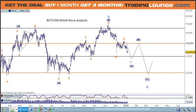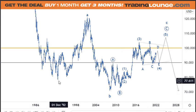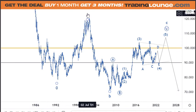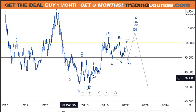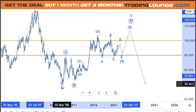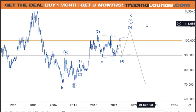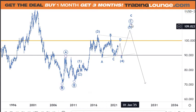So if we look at that now, the DXY on a monthly chart here, this is a monthly chart, and if we look at the move up here on the monthly as wave A and then down for wave B here, then we can look at the rest of the structure from this cycle wave B here to cycle wave C up here in that instance, and in that we can look at an A and a B and a C wave here.